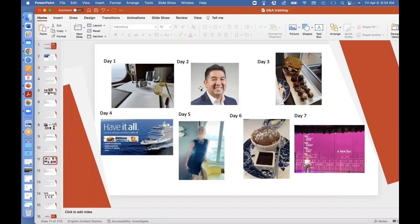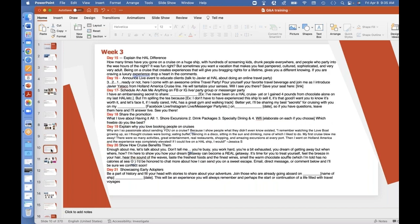Let me quickly go to the slides. So there's Javier. Here's the chocolate that made me gain 4 pounds. And here is the promotion for the Have It All. I got this off of Hal's website. All right, explain why you love booking cruises. Why am I so passionate about sending you on a cruise? Because I show people what they didn't even know existed.